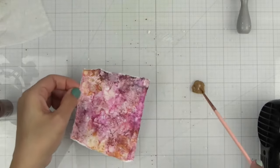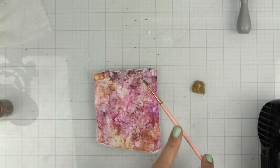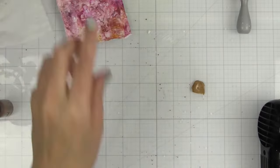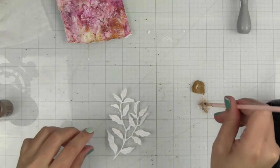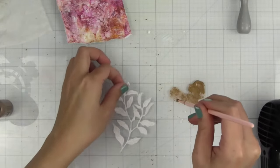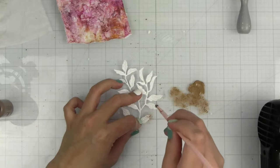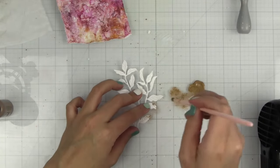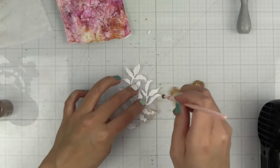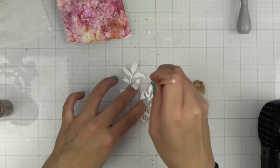Has anybody used the Foundry Wax? I know it came out a while ago, and it's definitely one of those things that could be forgotten, sadly, but I love this stuff. So, all right. Next, I'm going to take my paintbrush and just kind of dab some of this off here and then just kind of hit the edges just a little bit. Just like that.